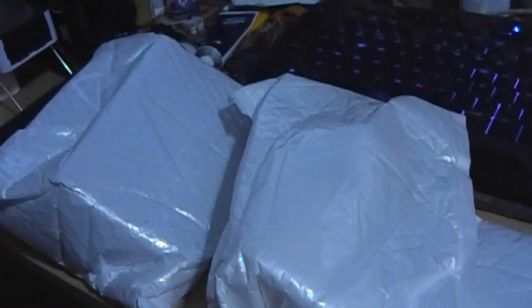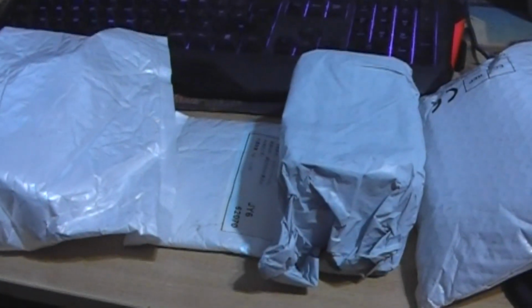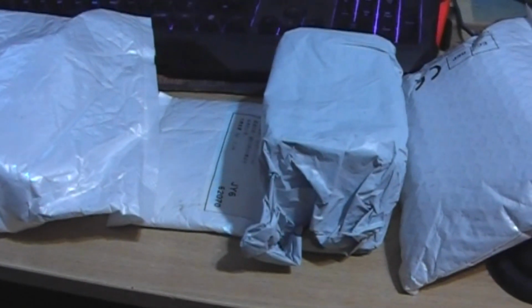Well, the Chinese elves have delivered the Chinese Santa parcel. Let's see what we got. Well, it's a Chinese takeaway tonight. I'm not sure it's all railway-ish related, but we'll have a look and see what they say they've sent me and what I've actually got arrive.